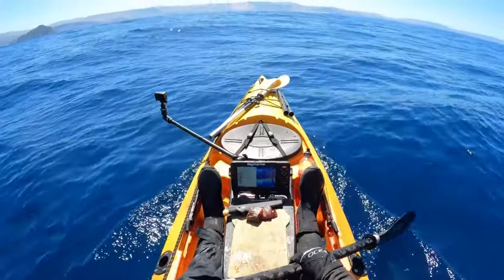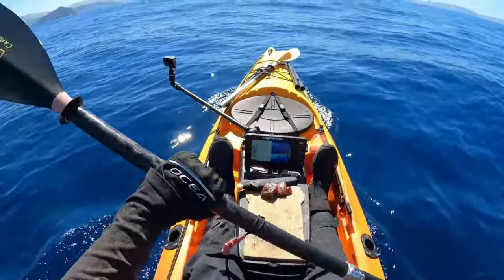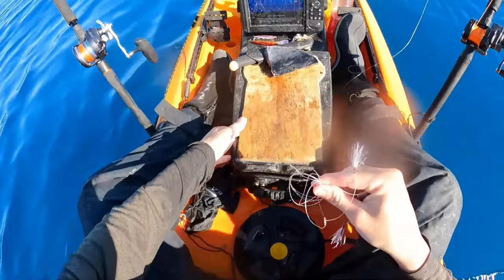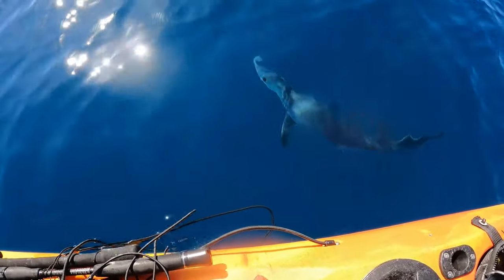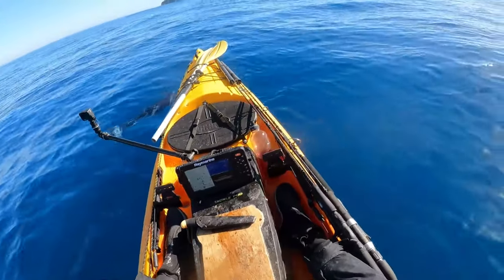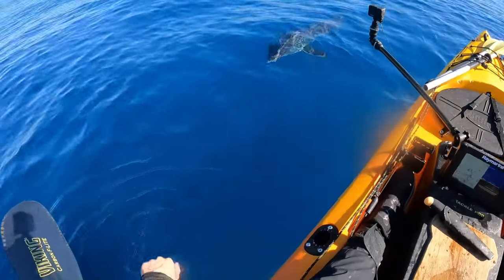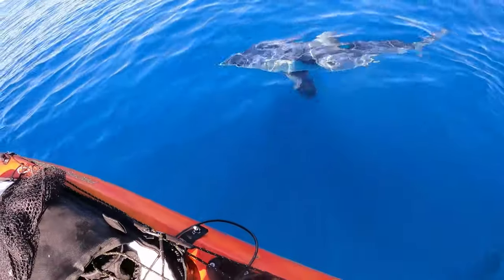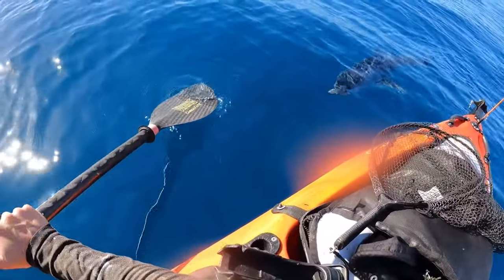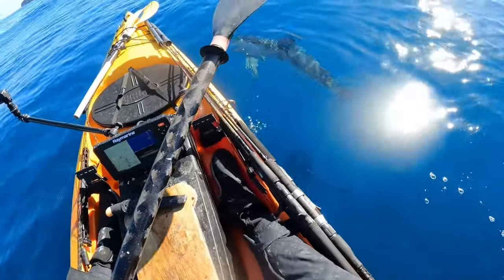It was getting on into the afternoon, so I decided with quite a bit of fish in the back already, we'd start heading home, and it would be quite a big paddle. As I was packing up, something quite big turned up below the kayak. Hello. Are you gonna have a bite? Wow, look at that thing. That's cool.